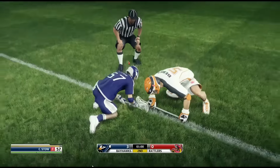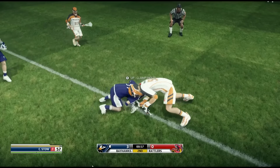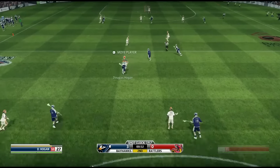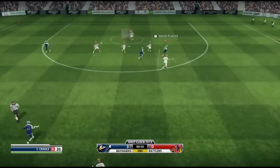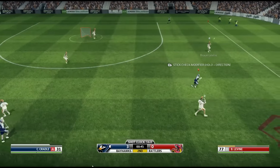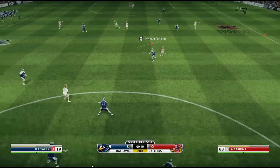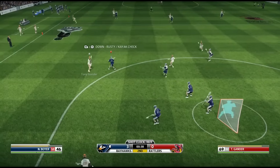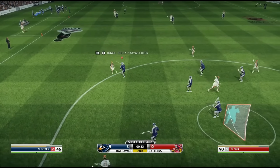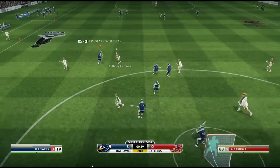Underway again now. And it's turned over. Rips it in. Saved by the goalie. Cardoza with the pass, with the bullet shot. Knocking it free. Great work from the defender there.